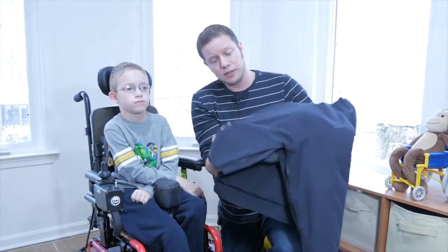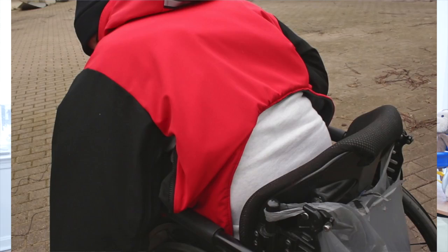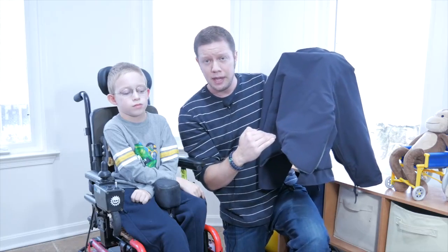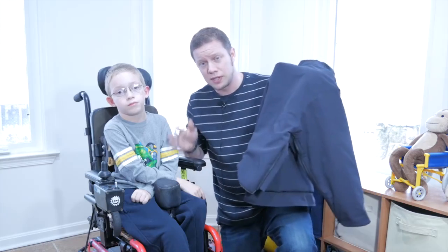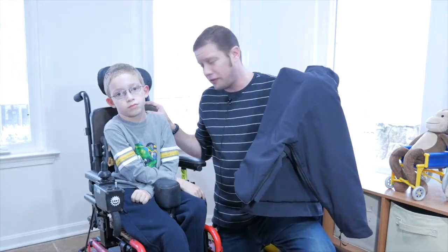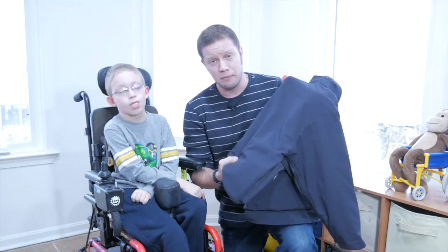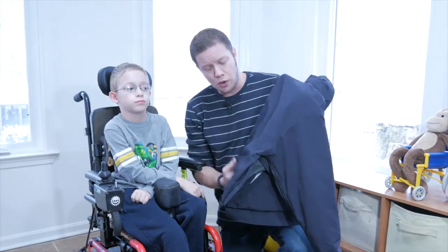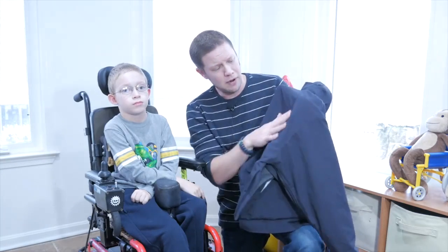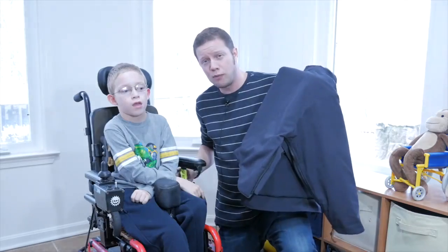Another awesome feature about this is the half back. This is an option that you can get whenever you order your coat. It's tapered up a little bit, and this takes into consideration the person sitting in the wheelchair. You've got the insulation of the seat itself up against the back. If this is totally full, totally padded, the back can get a little bit sweaty. So we chose to have no padding from about the half back down, and it's also trimmed up a little bit, just to be a little bit more comfortable whenever he's in his seat.